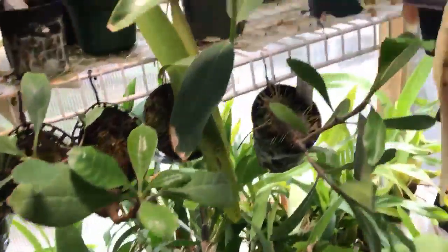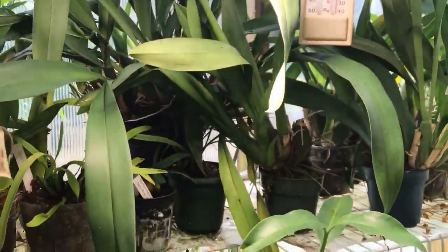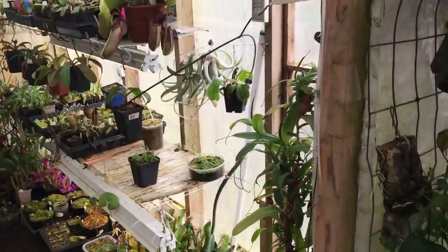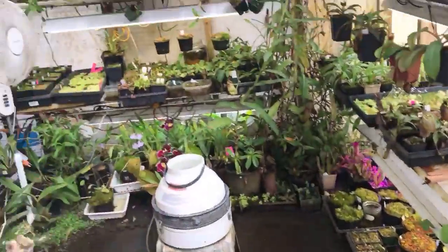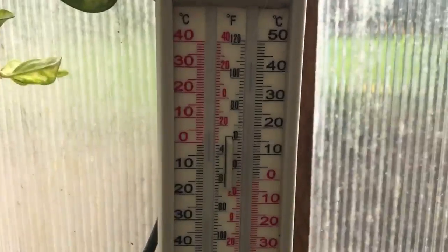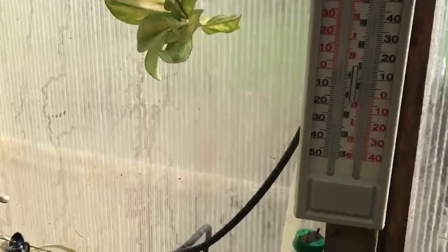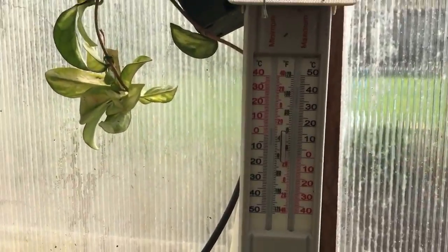The temperature on this side of my greenhouse currently is just about 30 degrees. This is the warm side. And then usually there's a door down right here, so this section is much warmer. So that's pretty cool for this section. And then this side over here, it's still almost 30 degrees, I guess, because the door's open. But that's for the cold side, that's about as warm as I get.